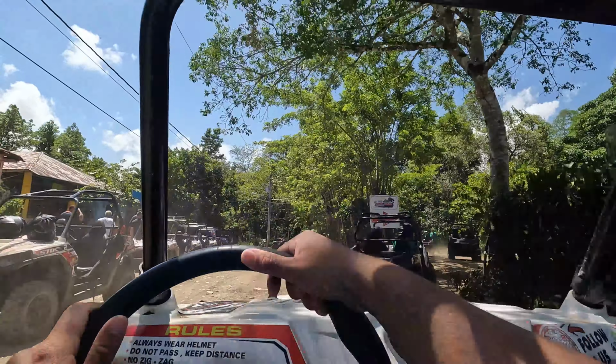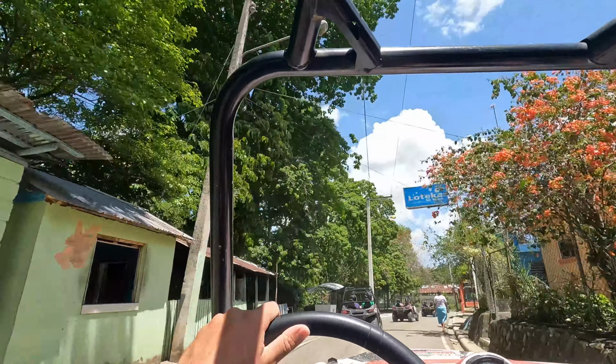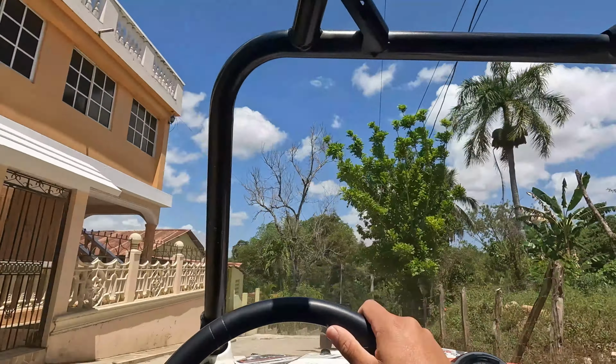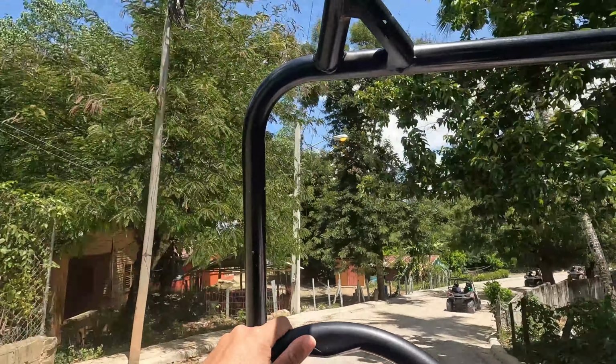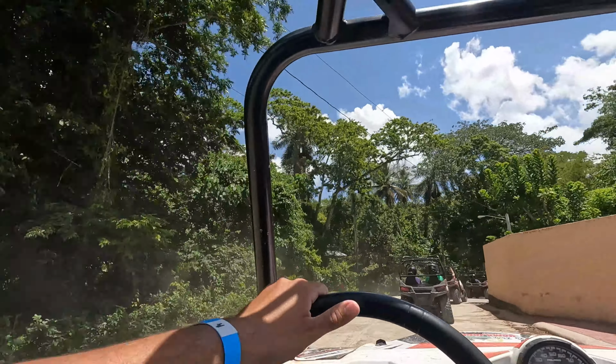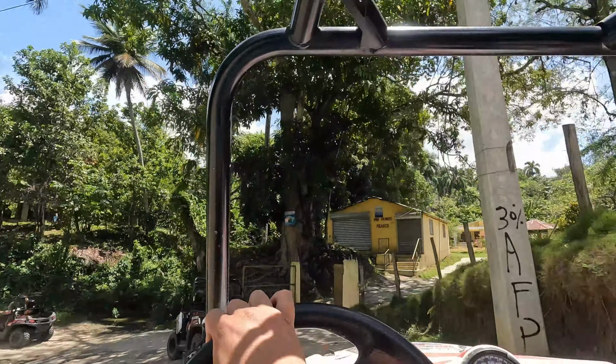Overall, so far this is a very awesome excursion, especially with the buggy. Again, safety is a big thing with Carnival, and safety was also a priority with the company. They provide you with helmets and all the safety equipment for the buggy, and I want to say about a 10-minute tour of the vehicle, on how to work it the proper way.